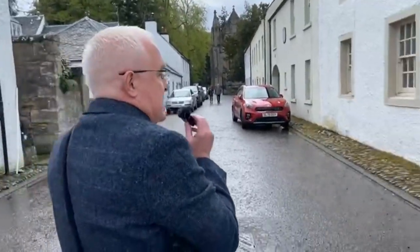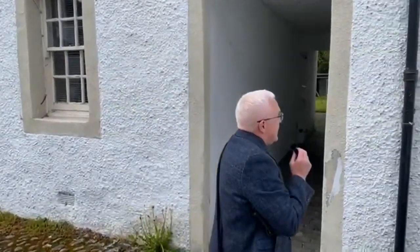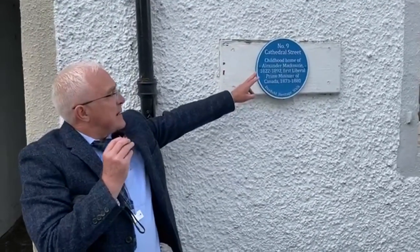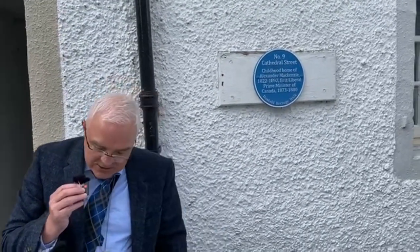Now, I want to point out this little house here. So, for all the Canadians who are with us, the first Liberal Prime Minister of Canada, Alexander Mackenzie, number 9 Cathedral Street, this was his childhood home. So we've even got connections to Canada.